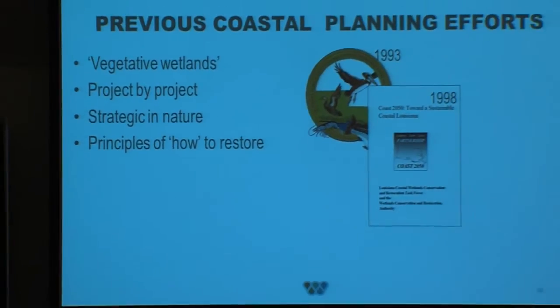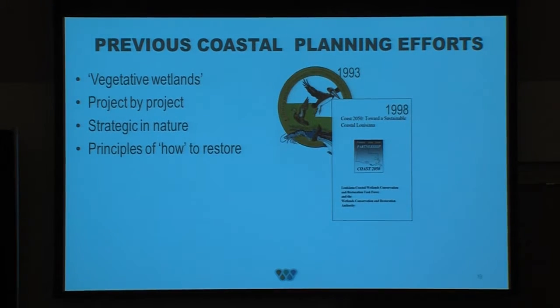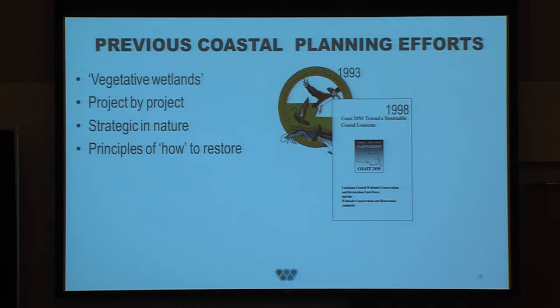That was followed, well, a realization came out of that process in the early 90s, where we realized that $40 to $50 million a year was just not making any difference in this problem at all. You know, we really were rearranging the deck chairs on the Titanic at that point. So in the mid-90s, there was an effort to do more of a strategic planning process to really think about what the coast needed and start to play offense, if you like, rather than defense, rather than trying to hold back the sea. Let's see what we can do to actually get this system functioning again.